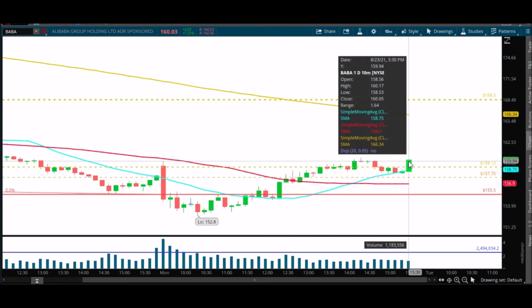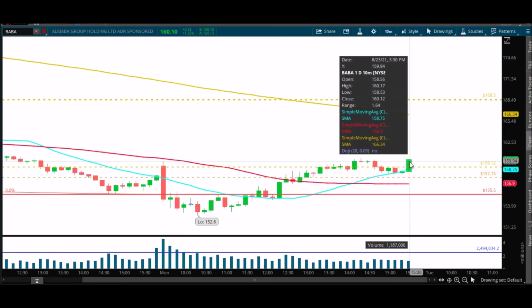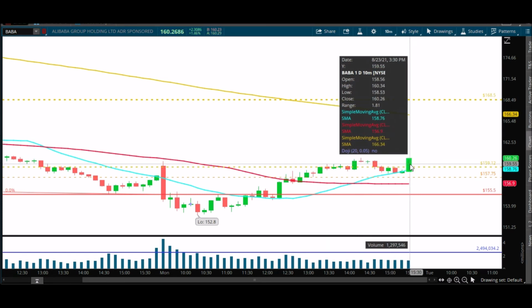If this holds in the next 2 minutes, you're definitely going to see that big move up that we talked about earlier. But first, you got to get past 160.35. You can see we hit 160.34. Unbelievable. 1 penny away. There we go. 160.35, I think just hit. There it is.